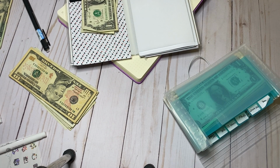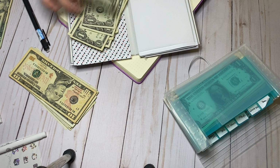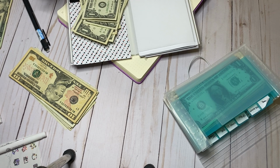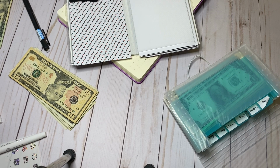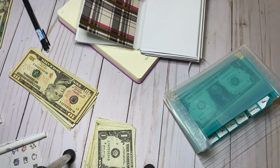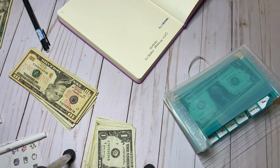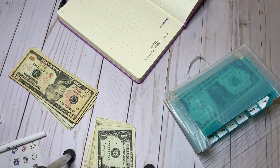So I've got 1, 2, 3, 4, 5, 6, 8, 9, 10, 11, 12. And I believe that it was definitely 15 that I was off, so I'm just gonna set this over to the side for now. Decide what I want to do with that later. And I believe that's all that had money left in it. Yes, that is all that had money left in it. So that means I've got a whole lot of money to find what I want to do.